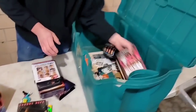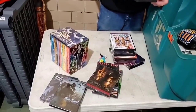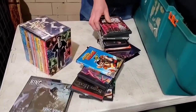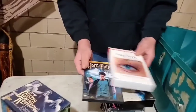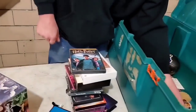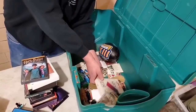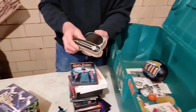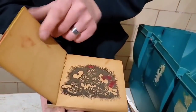Who knows what else we got here? Bunch of movies. Oh, the updated King Kong version. Over the Hedge. 24. Nip/Tuck. And Harry Potter! And there's just like cards and VHS tapes and... Oh, what's this? Got some little brush set here, Mike. And an old, look at that. Clarabelle the Cow! Wow.